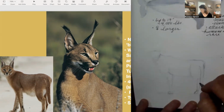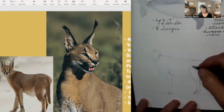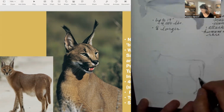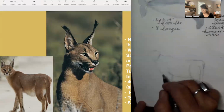And then we're going to kind of have the other feet hidden by the tail a little bit. So it's going to come down. And that paunch showing through is kind of cute, isn't it? The white tummy. Wonder if it had just eaten. And then this foot is stepping forward.